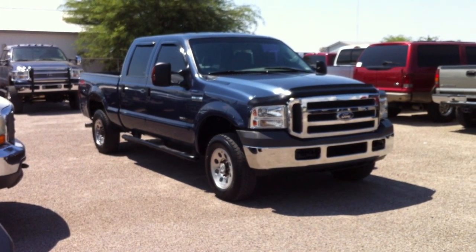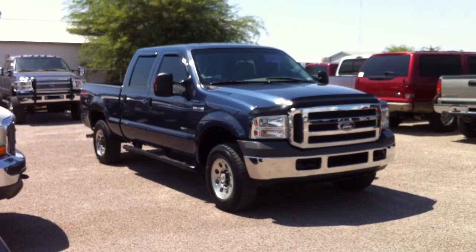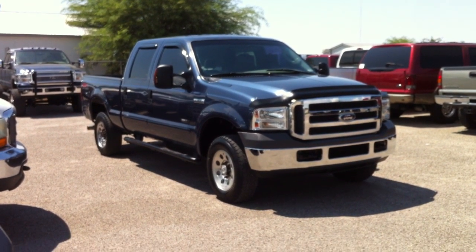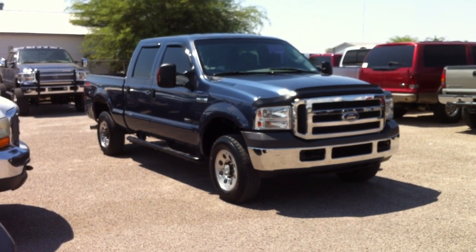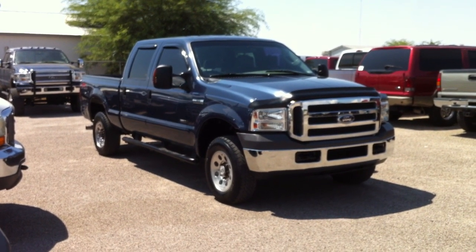We're selling this truck. It is a 2005 Ford F250 Crew Cab, XLT FX4, 6.0 turbo diesel, four-wheel drive, has 65,000 miles. It's on a clear title.